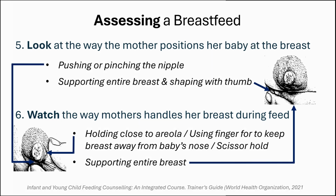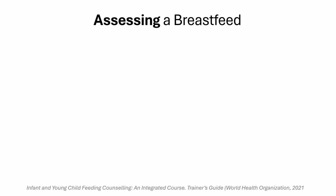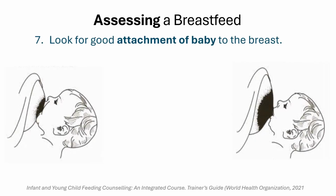You must have a fair idea about the baby's attachment from the previous session. To further ensure effective breastfeeding, it's important to accurately assess the quality of the baby's latch to the breast. Pay close attention to the following aspects.